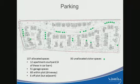So turning to parking. In total, the scheme would provide 437 allocated spaces to serve the units, and there would also be 30 unallocated visitor spaces. So the location of the visitor spaces I've just shown in green on site, just to show the spread of those spaces. The majority of the allocated spaces are going to be provided within the plots for the dwellings that they would serve, so either in the form of garages or on the driveway.